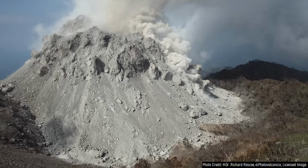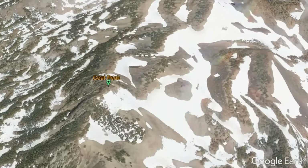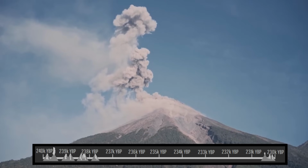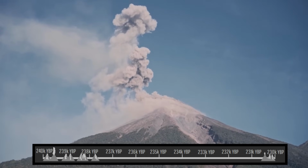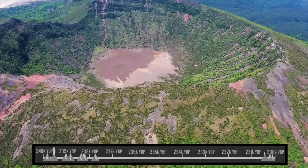Some of these eruptions emplaced voluminous dacite lava domes such as what is today known as Goat Peak. Just like at Mount St. Helens, eruptions at Mount Jefferson largely occurred across periods where dozens of eruptions would occur only to be followed by thousands of years of no activity.